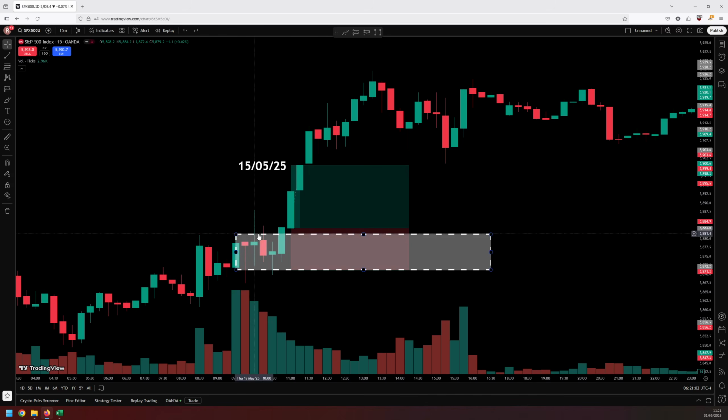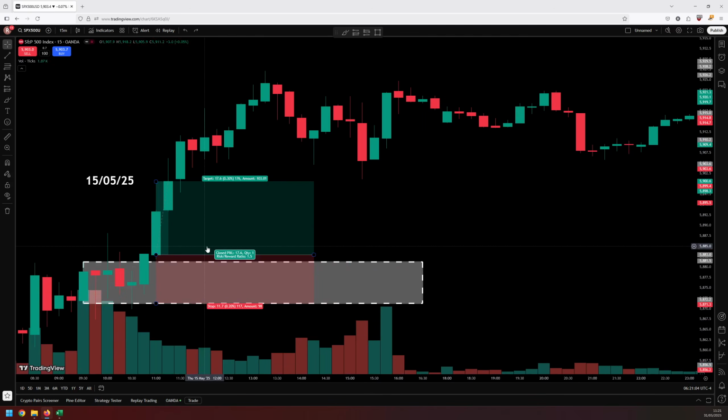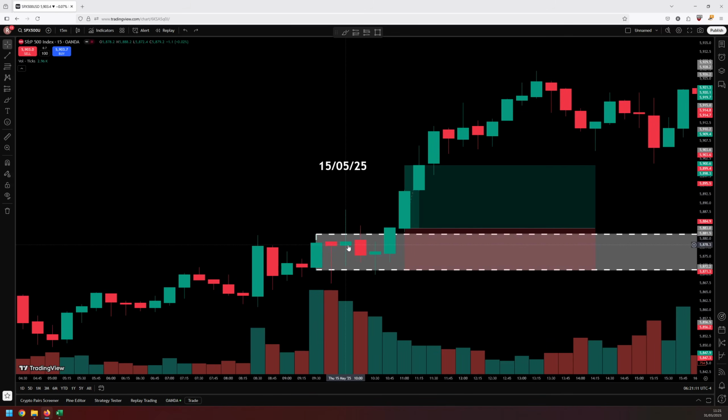And here price did break out initially, and this is why I wait for the confirmation. Because if I had taken an entry right at this point, let me just zoom in a little bit, if I took an entry as soon as price broke out through this upper range, then I would have got stopped out shortly after. But instead, I waited until it closed above and then took my entry. Now, because the range was quite small, the take profit target was also quite small. It was still a 1.5 times return, but it meant that it was reached very quickly.